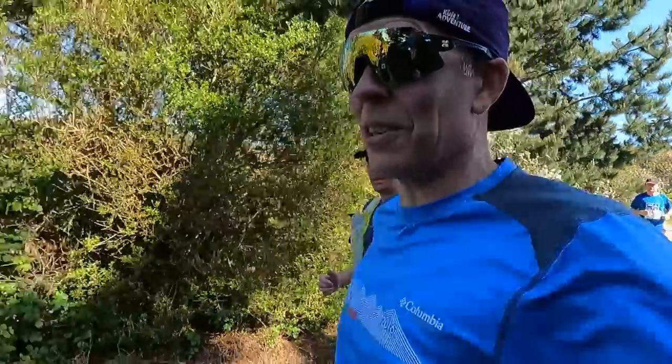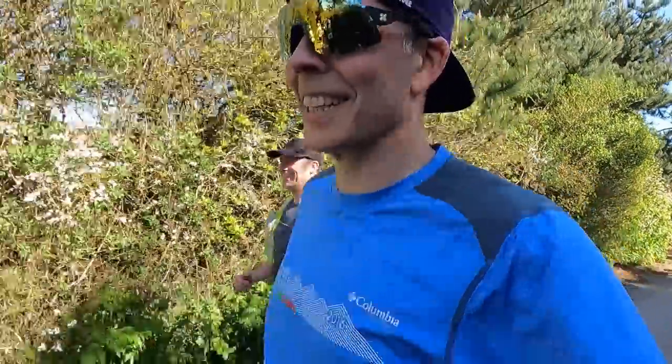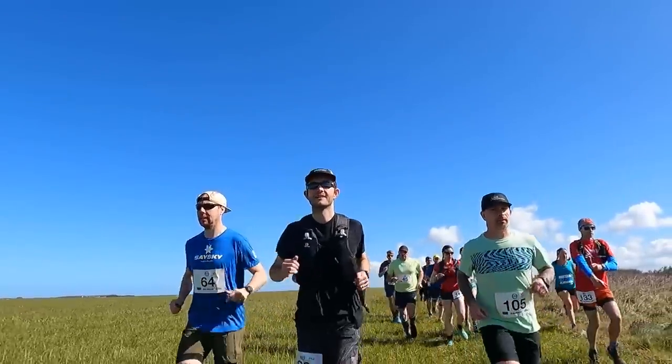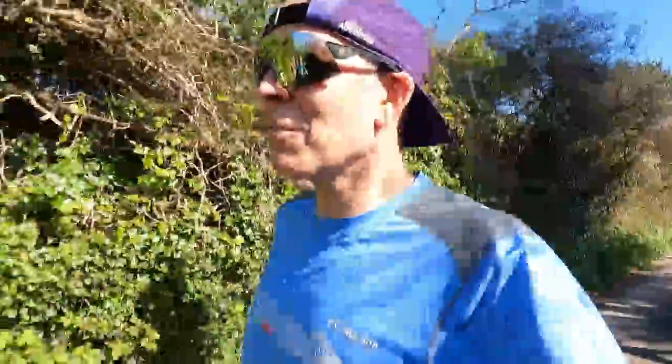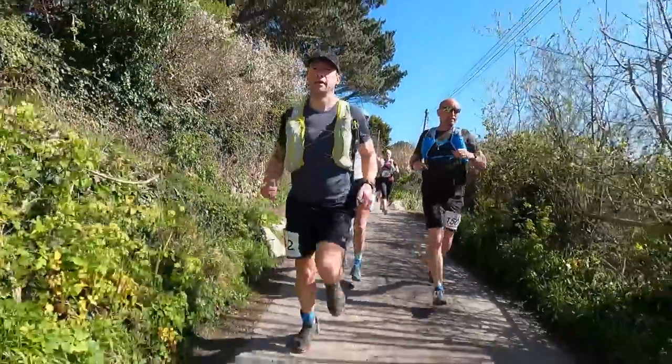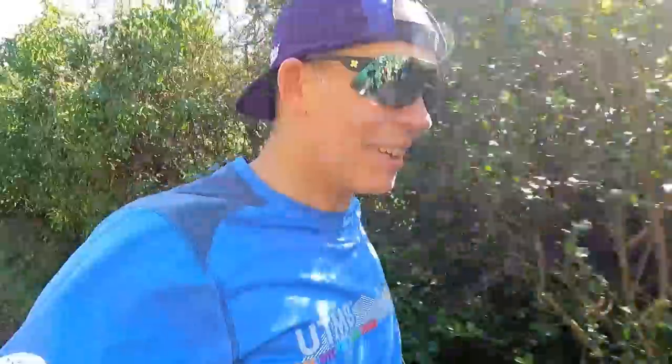Considering the weather we've had lately in Cornwall, we couldn't ask for better conditions than this. Blue sky, hardly any wind at all, and it's this kind of weather you want to see the KVK route in. Normally starting down in Driftwood, you literally go straight into a big hill, so very different this time. We're across the airfield, onto the tarmac, downhill, down to the coast path, and then we'll get our first climb in the legs. But yeah, such an odd experience running the race a different way around.